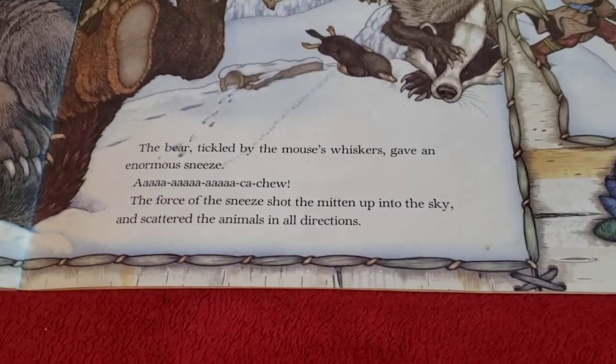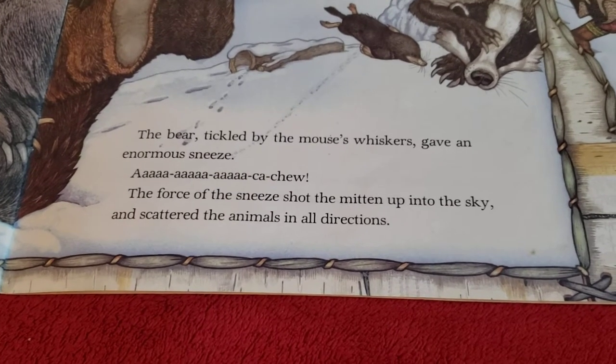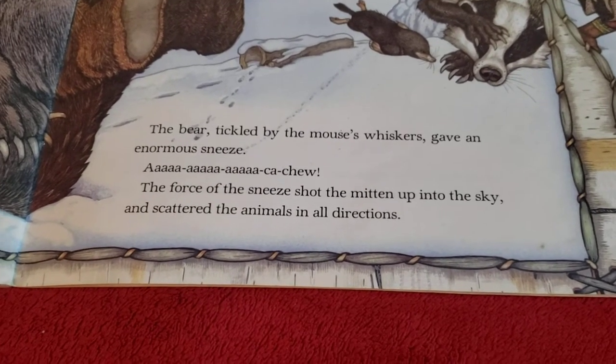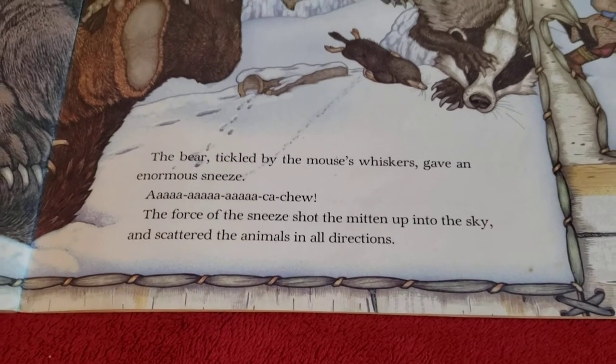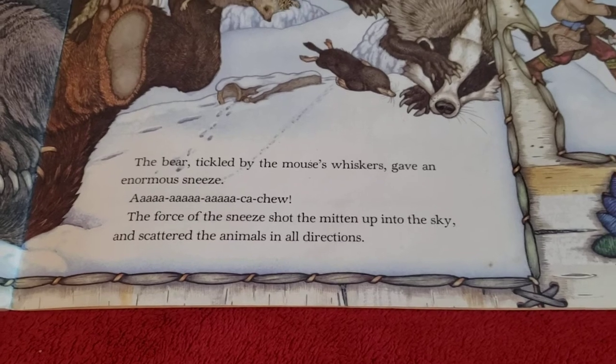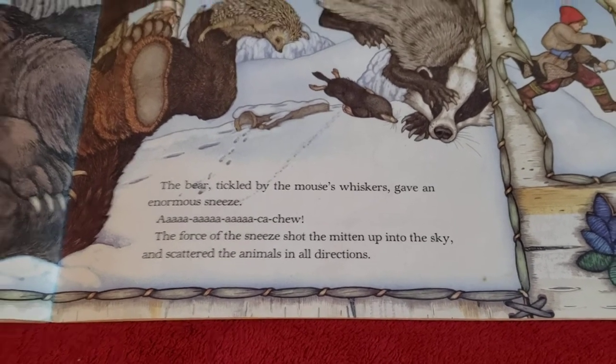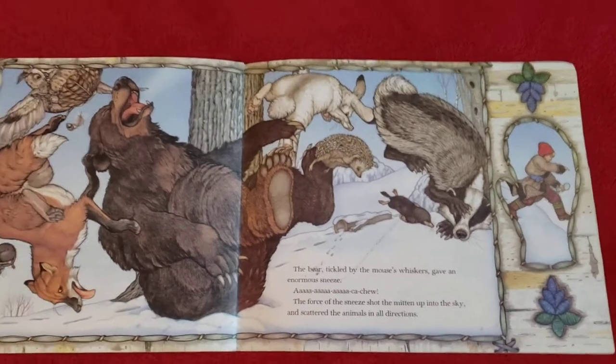The bear, tickled by the mouse's whiskers, gave an enormous sneeze. Ka-choo! The force of the sneeze shot the mitten up into the sky and scattered the animals in all directions. Look at that.